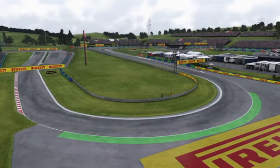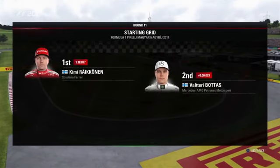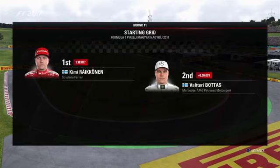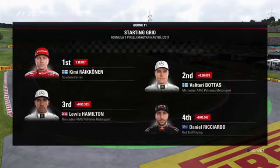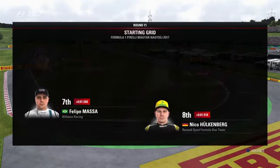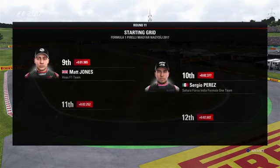So guys, welcome back to F1 2017 career mode for the Hungarian Grand Prix, round number 11. This season has gone by pretty quickly, but we're just over halfway now. Kimi Raikkonen, surprisingly, was actually in P2, but Sebastian Vettel obviously got a penalty. He's now promoted into P1, and in fact everyone from P1 to 5 has been pushed up.